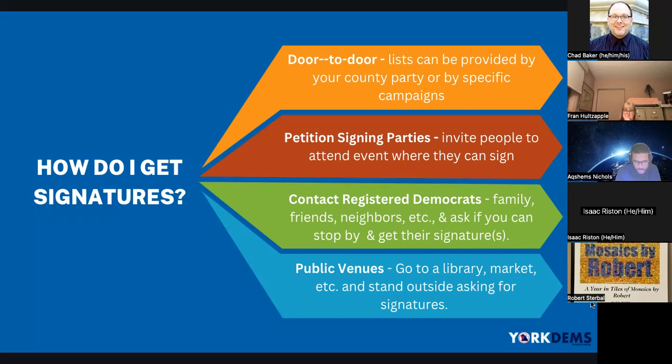I will say, probably the two in the middle, the petition signing and the contacting the registered Democrats, those two activities are probably the most fruitful, because you know you are going to get people that want to sign, that are registered, that will be focused on the candidates that they want to sign for. Door to door obviously depends on if, first of all, someone answers the door, and second of all, how many petitions you want to carry. If you're only carrying just a few, that's a good way to get signatures as well. And then the public venues definitely is very much hit or miss, depending on a lot of different factors.